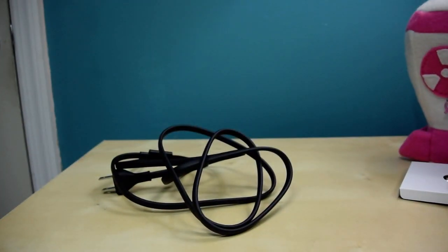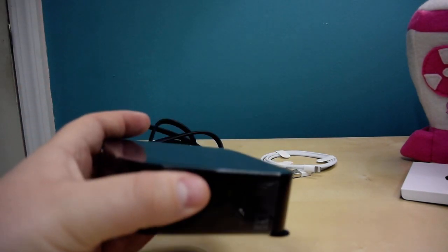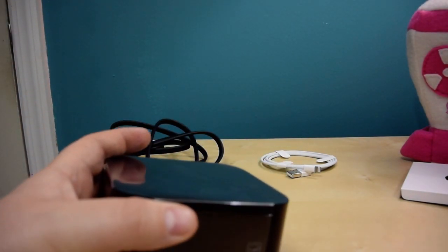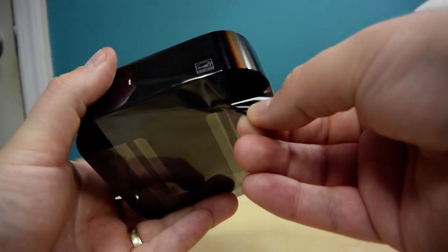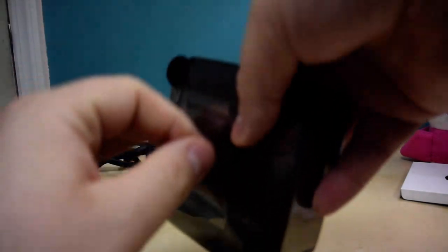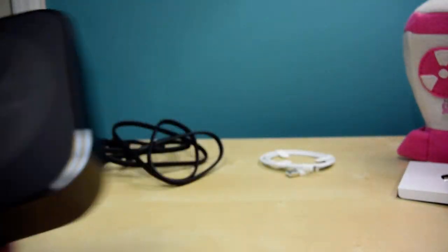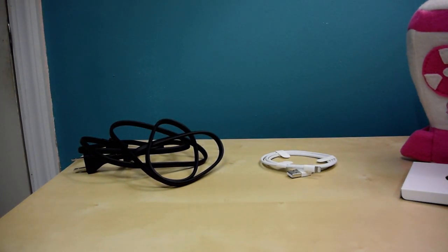Okay. So we have the power adapter, we have the lightning cable. Let's look at the fun stuff. So I'm going to look at the Siri remote last, and we'll look at the Apple TV first. So let's make sure. I'm going to pull off the plastic. I just want to make sure that when I pull off the bottom black piece, it doesn't have a serial number or anything. It does have a serial number, so I'm not going to show the bottom.